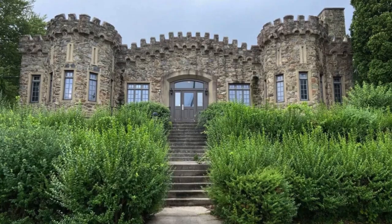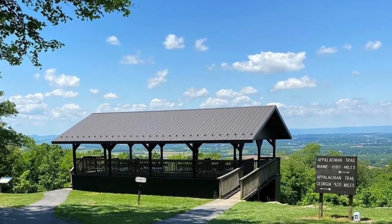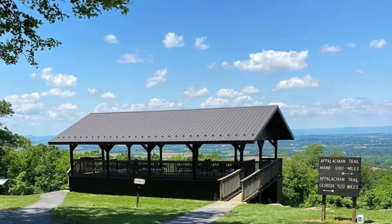The sense of community in Highfield-Cascade is also something that people really love. Since it's a smaller area, neighbors tend to know each other, and there's always something going on, whether it's a local event at Fort Ritchie or a community gathering at Penn-Mar Park. People here are friendly and welcoming, so it doesn't take long to feel like part of the community.